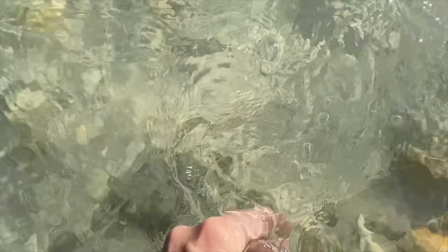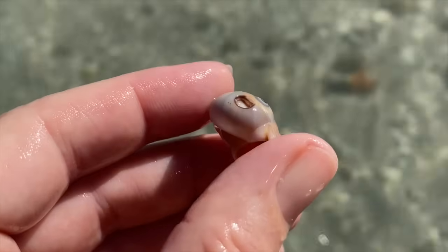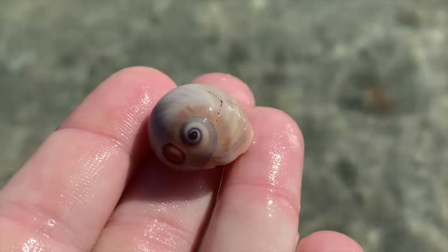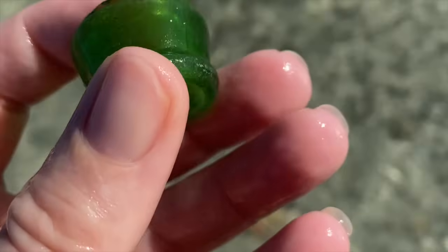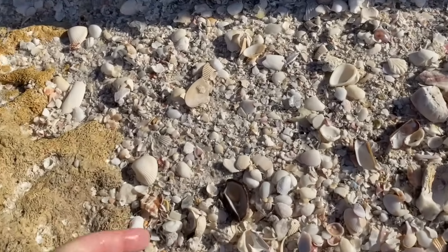The moon snails often will have other drill holes in them from moon snails or other drills, and this one didn't get all the way through. It was thwarted. I think that's really neat. I'm going to hold on to that neat shark eye. And oh dear. All right. Another piece of glass, not sea glass. Yeah, that's just garbage. We will get that off the beach.